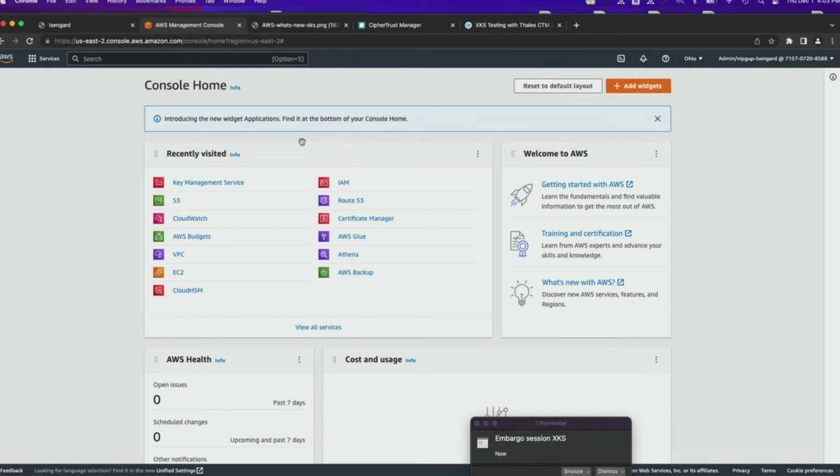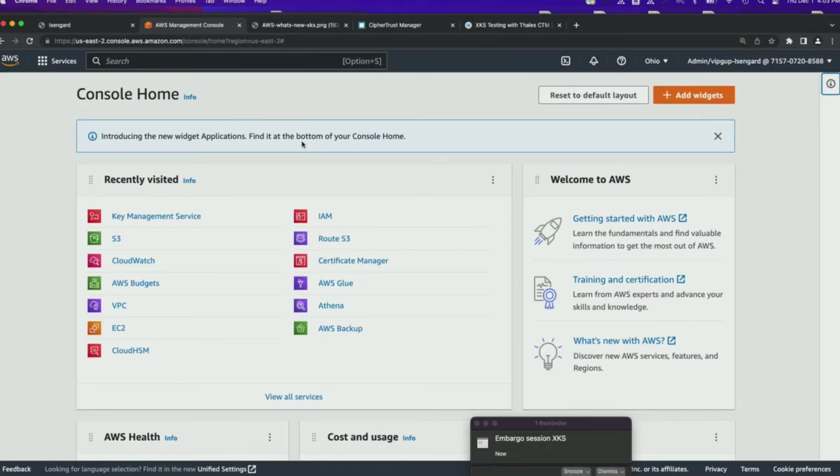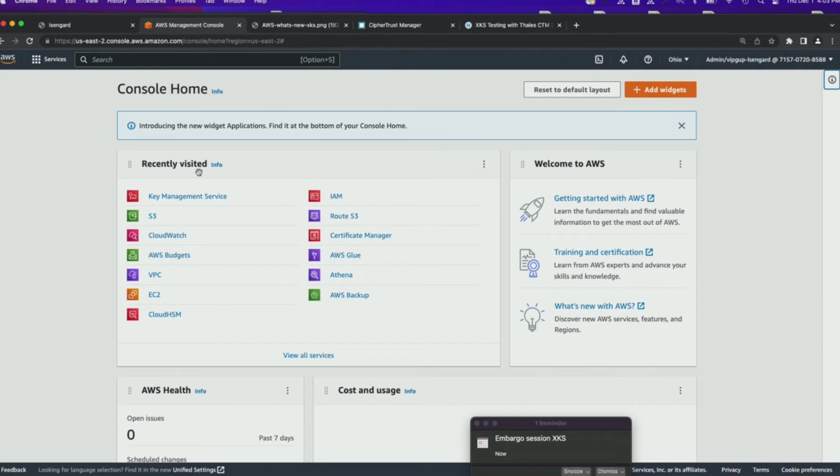Okay, good. So this is me logged in. Hopefully, the font's big enough. If not, I can increase that a little bit. Is that better? Sure. Okay, so I'll go into the S3 console first.